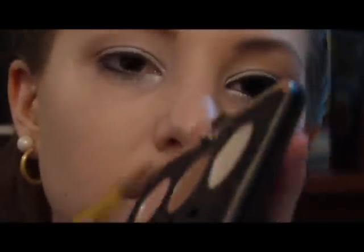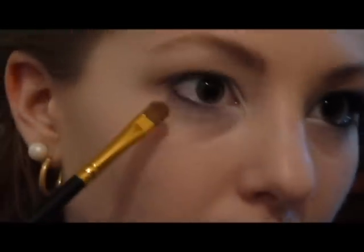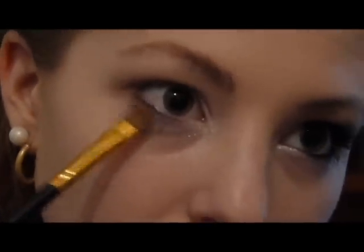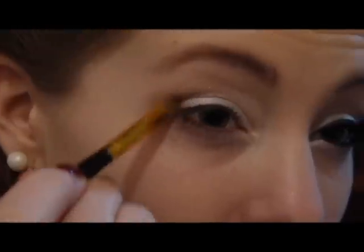And the next thing you want to do is bring that same brown in under your lower lash line, and I'm just using an Inica brush. You just want something that's a little bit smaller, a little bit stiffer, and you just want to get the colour just right on the tip of the brush, and then just gently tap it under your lower lash line and just blend it in about halfway. And just connect it up with your crease colour.